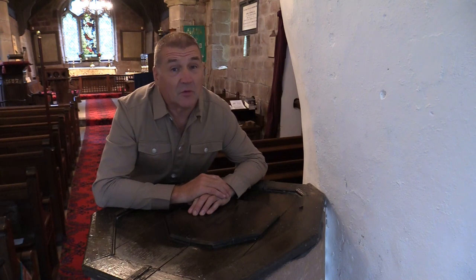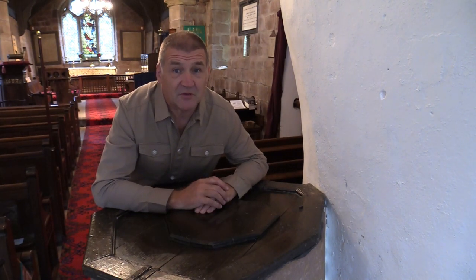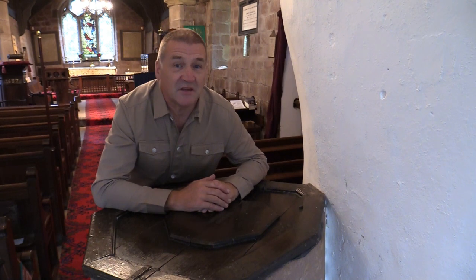Now, one thing I always look out for when visiting churches is the font. There's no particular reason. I just believe it's where the start of life begins on our long journey ahead. Here at St Edith's, they have a very unusual seven-sided font.